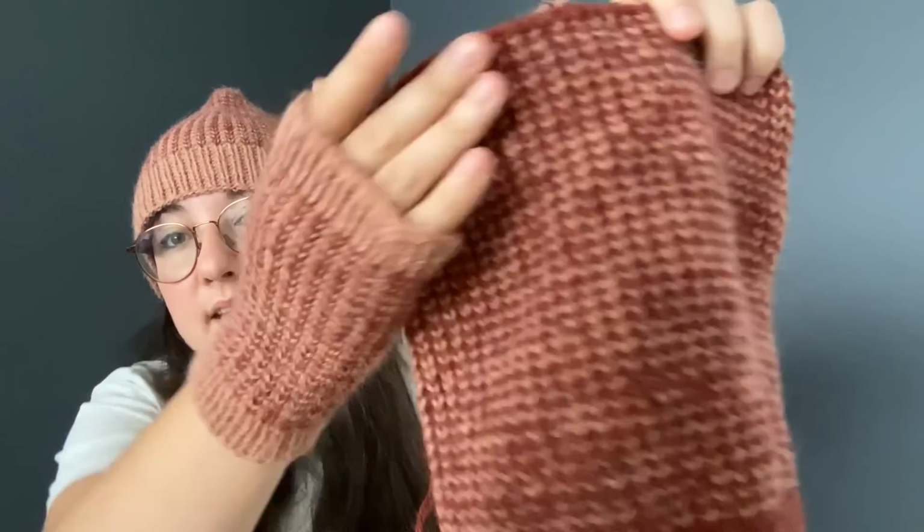And yeah, it's this 2-colour rib that I really love. Especially in the round, it's so fun to knit. I really, really love knitting it.